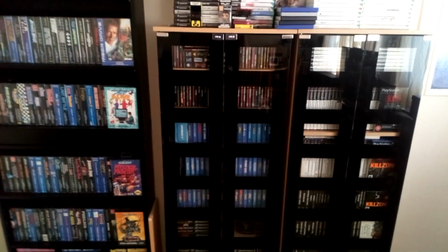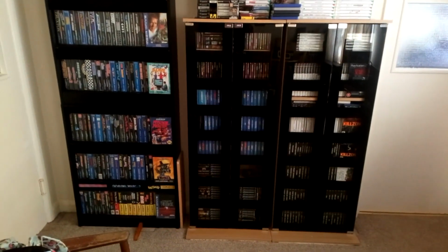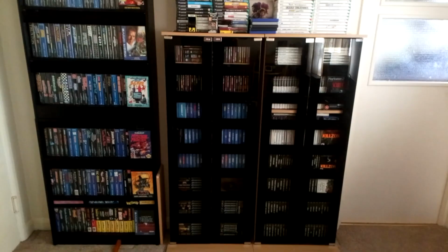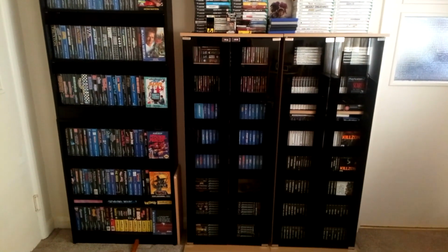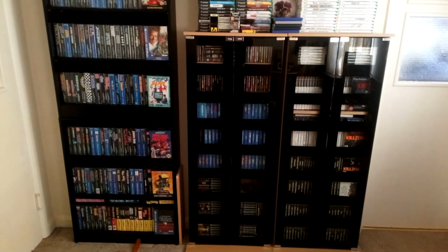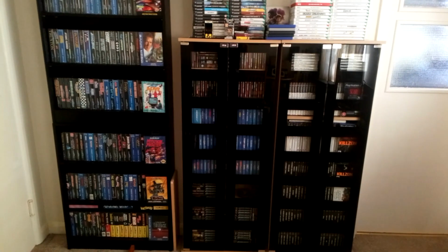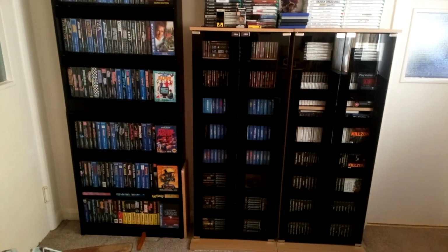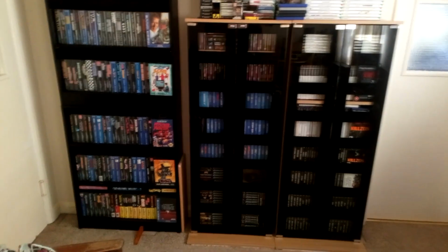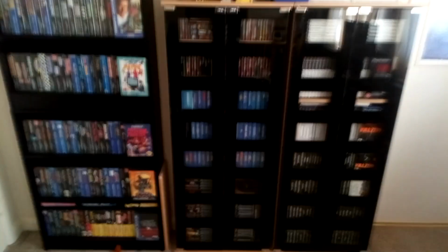And then we got the new cabinets. As you can see, these two new lovely cabinets. And it just sort of not completely hides it away, because you can see through the little glass panels there. But I just feel it's a lot more tidier having it like this, and a lot more organized, I feel.